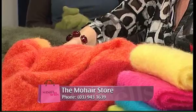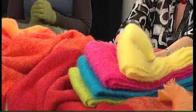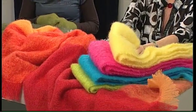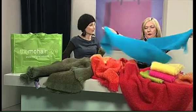Perfect. And again, a selection of our lovely scarves. Look at the colours. And they are $35 each, or two for $60. So again, that's an amazing price. I'm going to grab this one because it's gorgeous. That's one of our new colour ranges. So they're also available in the knee rugs and the throws as well.